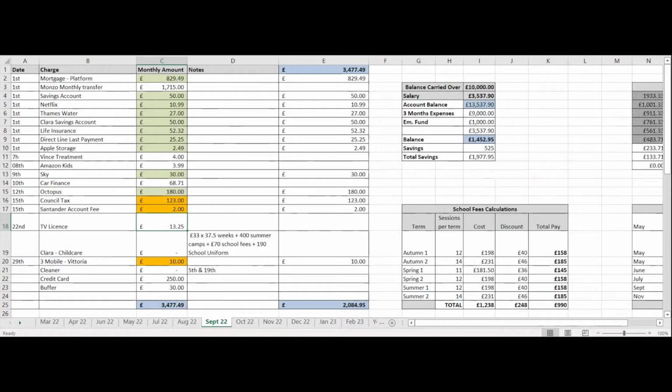So what I have paid is also the credit card. So that's 250. Actually, the TV license has gone out. So that 1325 has gone out. I think I had asked for it to be moved to the first of the month, and it never did. And now magically it is now on the first of the month. I'm not really sure. So let's look at what we've got left to pay.